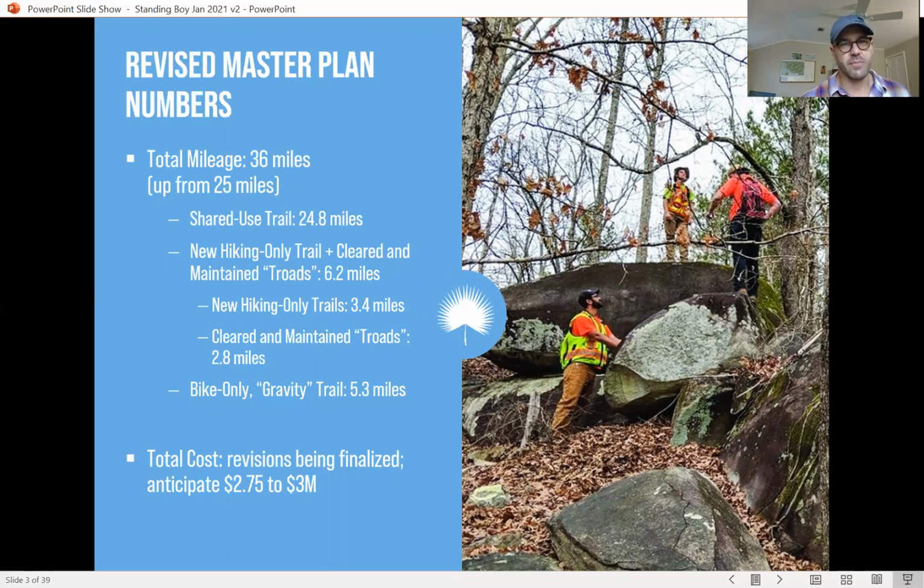So we've got 25 miles of trail that's cleared and flagged. When I say cleared, I mean environmentally and archaeologically cleared and ready to build. We're asking to increase that up to 36 miles. What we'd end up with in total is about 25 miles of shared use trail, hiking, biking, running. We'd also do 3.4 miles of hiking only trail, and we'd clear and maintain some old roads, or troads, that are really being used as trail by a lot of folks right now.